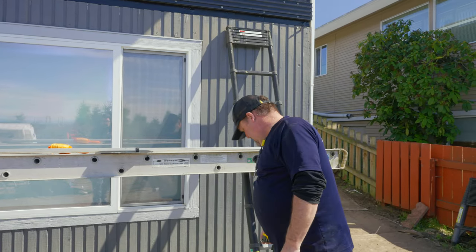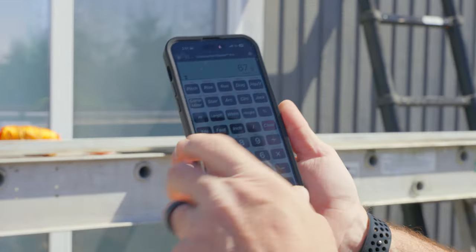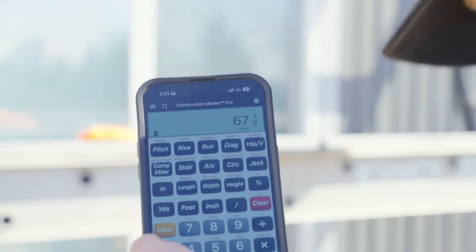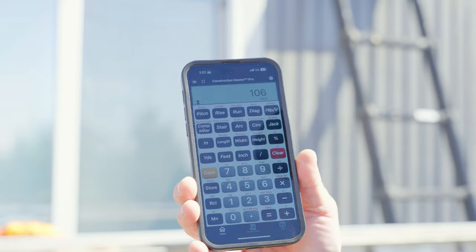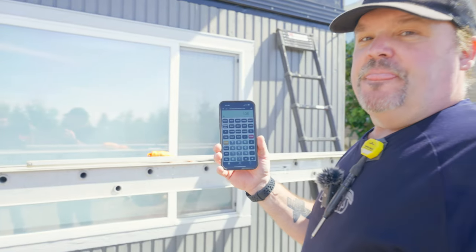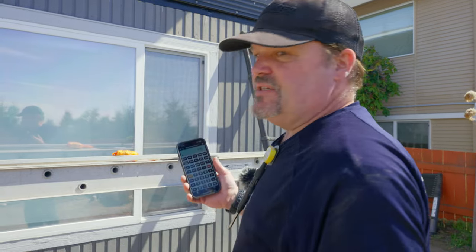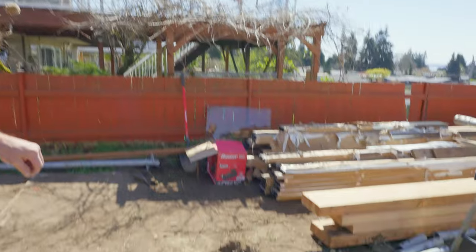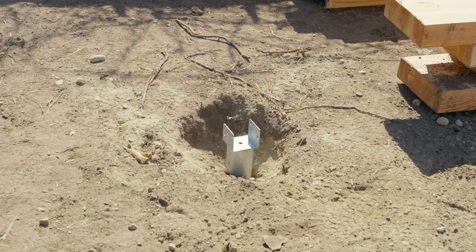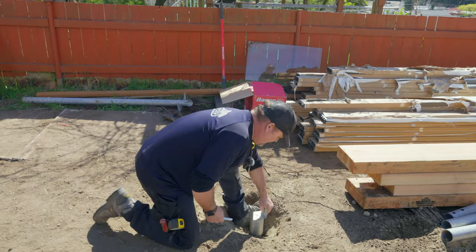So I'm gonna take 67 3/8 plus my magic number, which is 38 5/8. That never changes. 38 5/8 equals 106 inches. So I know that this post from the base has to be 106 inches. So I'm gonna go back over here and pull that top off, mark 106, so that Thomas knows where to cut that to height. And then I'll go to the next post and do the same thing.